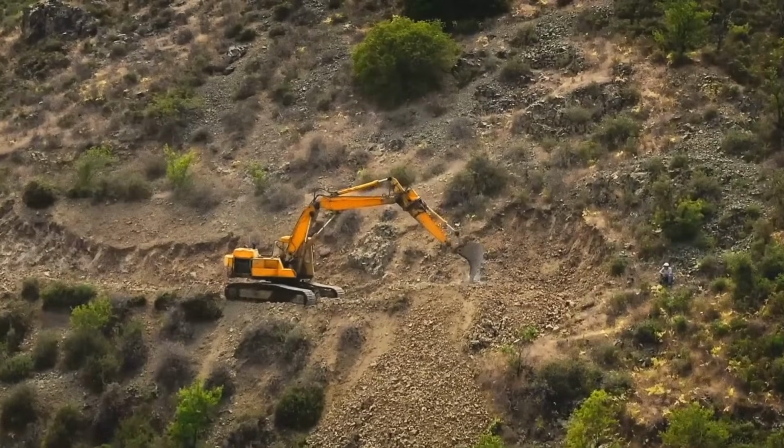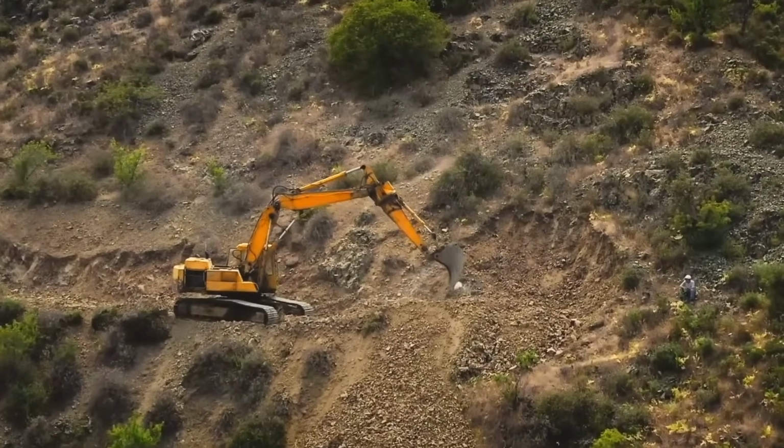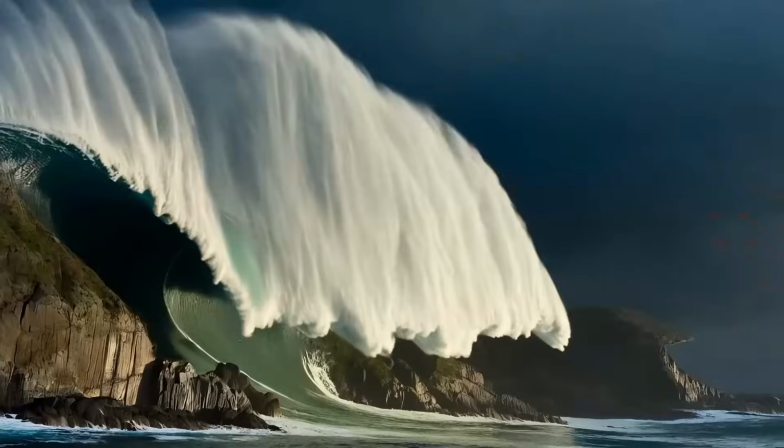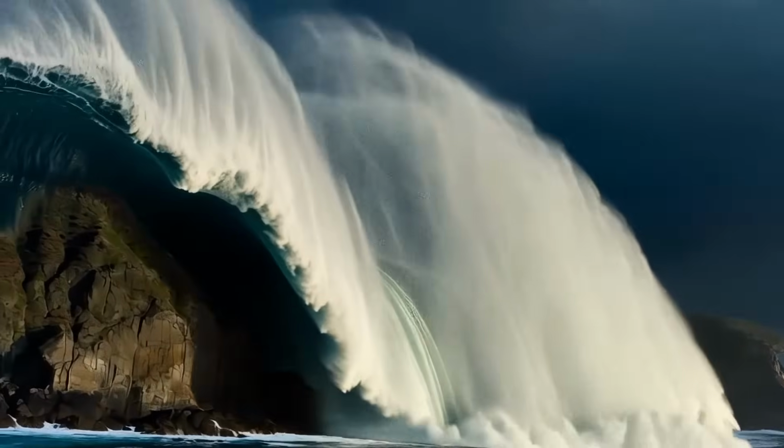Luckily, now both residents and engineers can keep this in mind. But all this shows how vulnerable we are to natural disasters, and how we should always stay alerted.